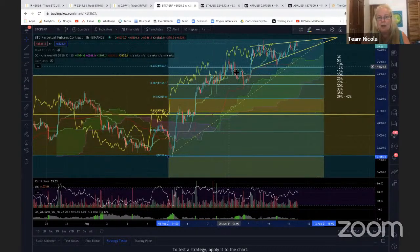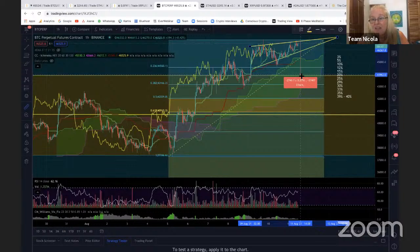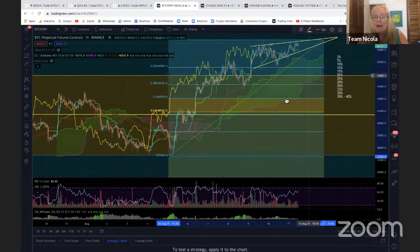You can see along here, a lot of resistance there, quite a bit of support above it. So this is quite significant. So what is that as a percentage? And that's only a 6%, Teresa. Yeah. That's a small retracement, but quite likely.